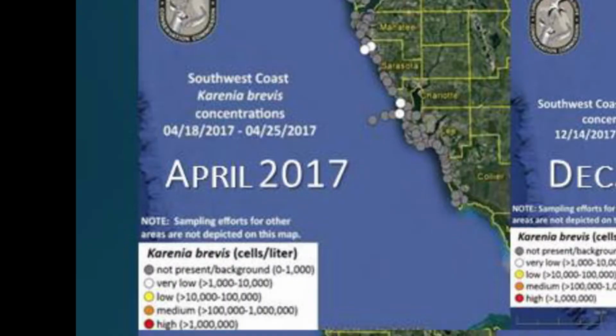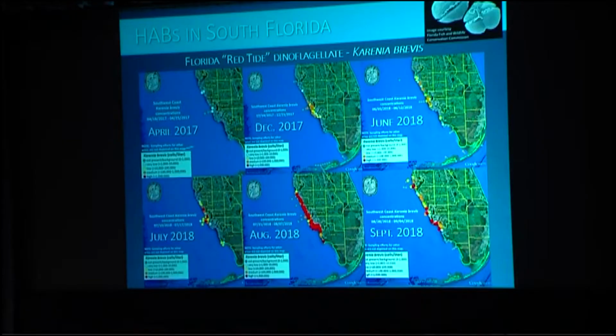But back in April of 2017, if you can see all these little dots, they're color-coded for how much algae that represents. So if they're white or gray, it essentially means there's almost nothing there, just background concentrations of the algae. Once they go to yellow to red, red being the worst, that means there's a lot of it. And when it's red, that's bad. So in April of last year, it essentially was not on the West Coast at all. You know, just normal background amounts.